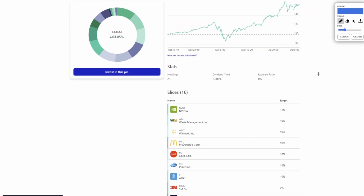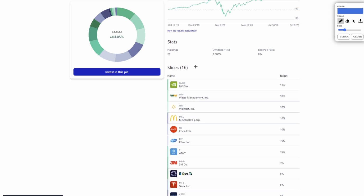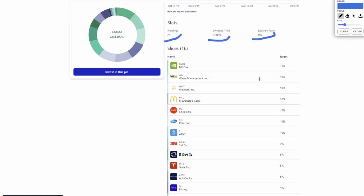As I mentioned, they already have a retirement account. So we're just kind of looking at this as, hey, I want to grow my money. So we got 29 holdings, which is awesome. Not too many to split your money too thin, or not too little to have too much risk. So I like that a lot. The dividend yield here is 2.83%, so that is pretty solid there. Doesn't sound like they're mainly focused on dividends, but what that does show is that we have some good income coming in, whether we want to reinvest it or not. And then, of course, zero expense because we don't have any ETFs.